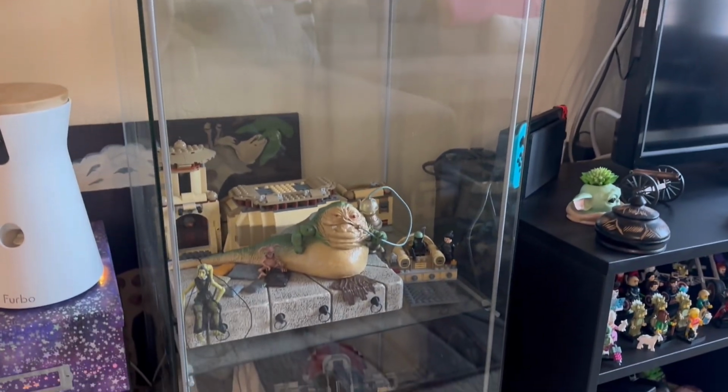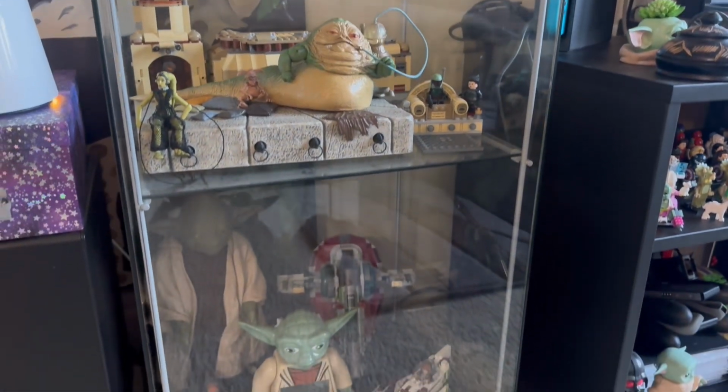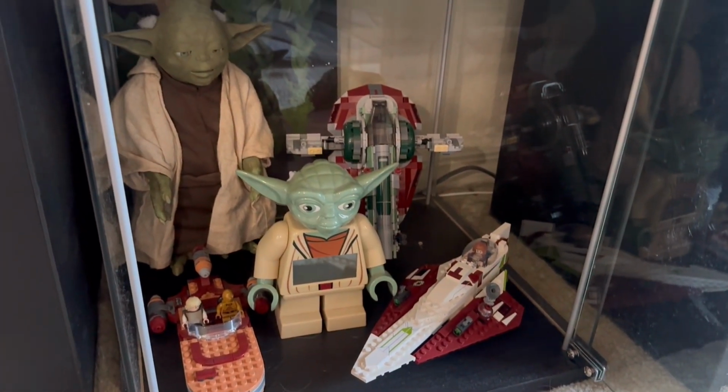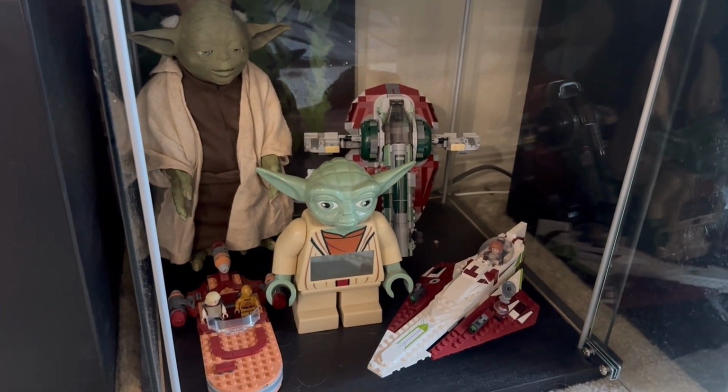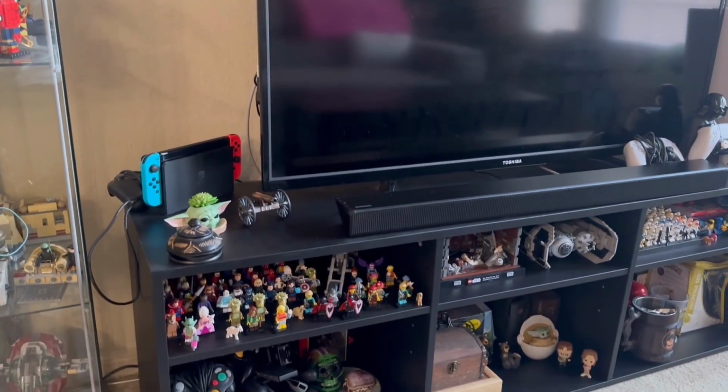Continuing on down, we're now back to Star Wars. In the back is Boba Fett's throne room, and in the front we have Jabba the Hutt. There was a really bad glare on the bottom shelf, so I opened it up and you can see various Star Wars collectibles. Now we're going to take a look at my entertainment system, because on the top 3 shelves I have a lot of LEGO.